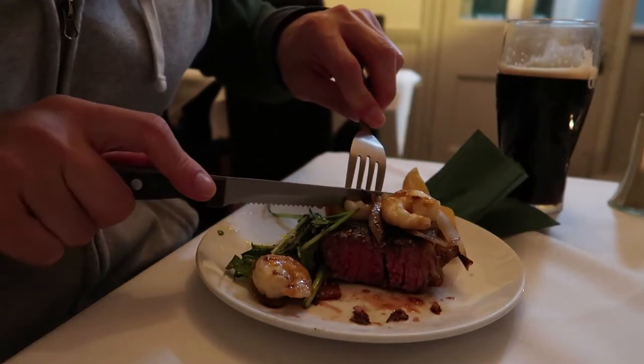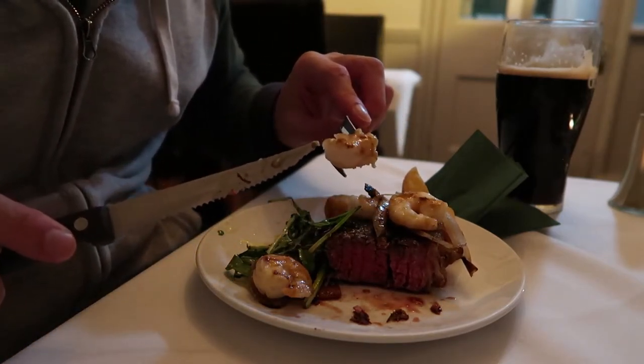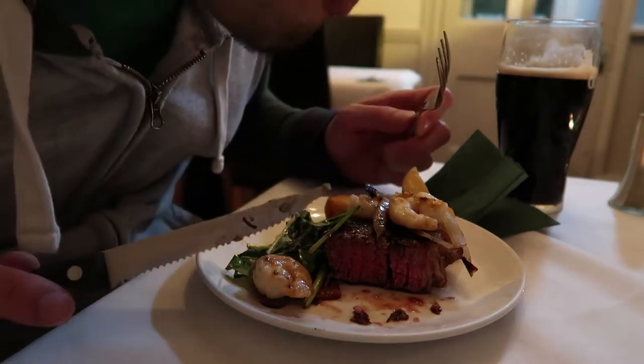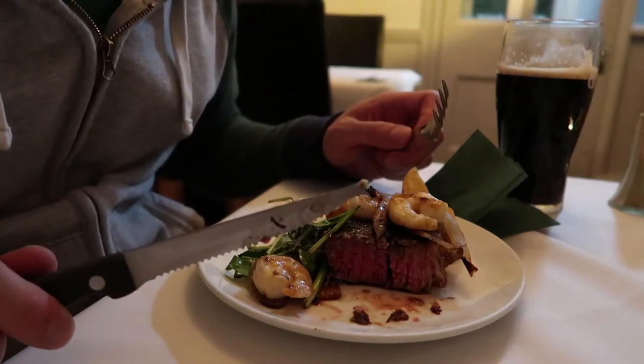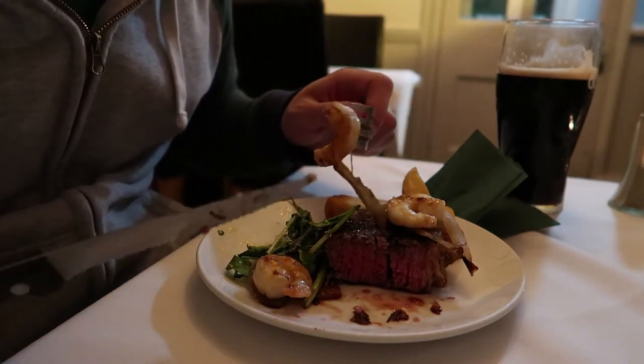The prawns were cooked perfectly too. I'm not sure if it was grilled or pan-fried, but it was really tender when I cut through it. The taste was really savory. It had a hint of butter mixed with steak juice.